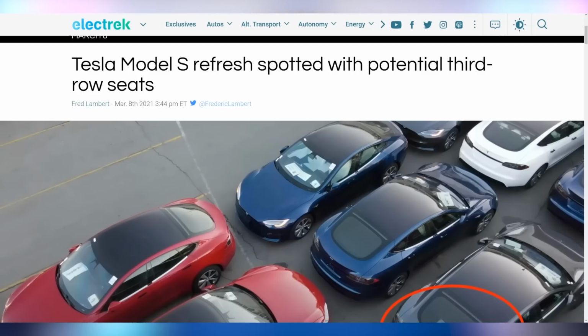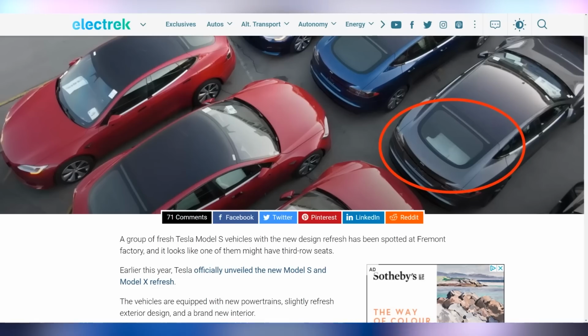Also, in some of the drone flyover footage that's been found on previous videos, somebody spotted that there could potentially be a third row of seats available, as you can see right there. Elon Musk has actually said that there was enough room for 7 seats in the Model S, and that it could potentially be rolling out with this new refresh that's coming out, even if it's not an option you can select on the Tesla website at the moment.